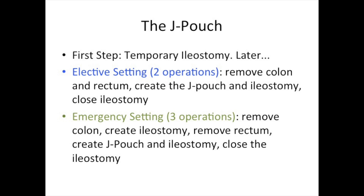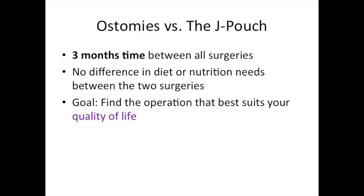The risks of J-pouch surgery include the potential for a leak of the J-pouch from the new connections made during the operation, which could lead to poor function of the pouch and could result in symptoms similar to those of a colitis flare. The time separating each of the operations will be about 3 months each.